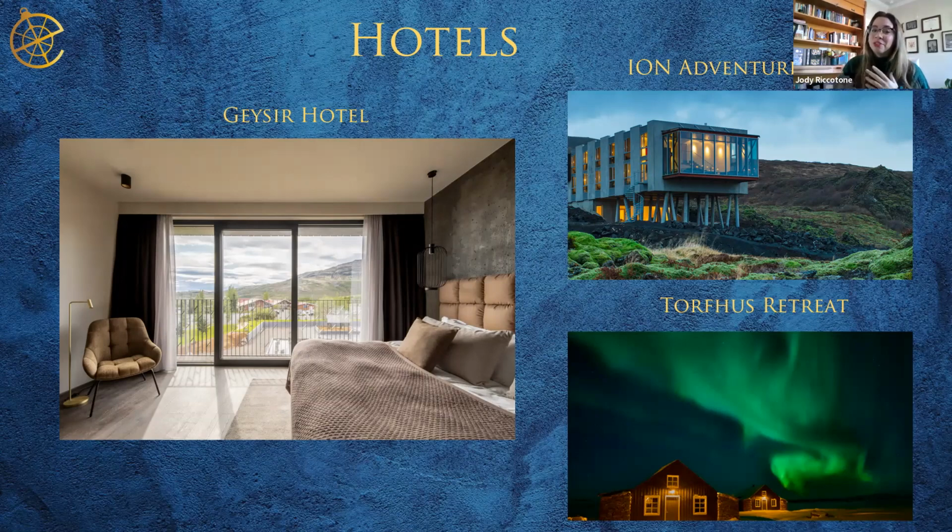And then there's Torfos Retreat, which is a property where all of the rooms are actually individual cabins. This is great for families, anyone who wants that feeling of being more secluded, or wants a couple days in nature. It's a really lovely high-end property. I'm not going to say it's super out of the way, but it's not as conveniently located.